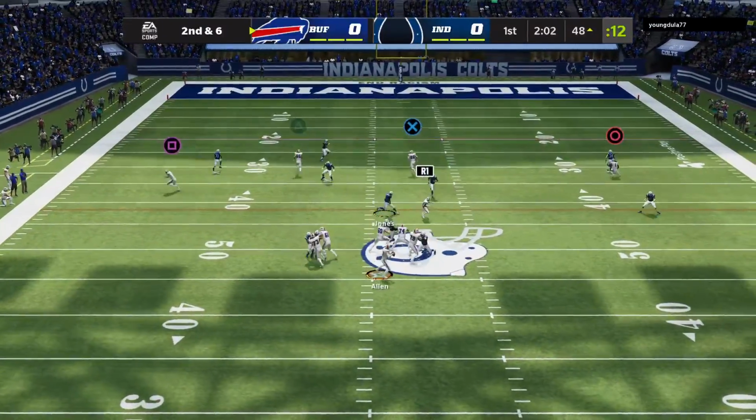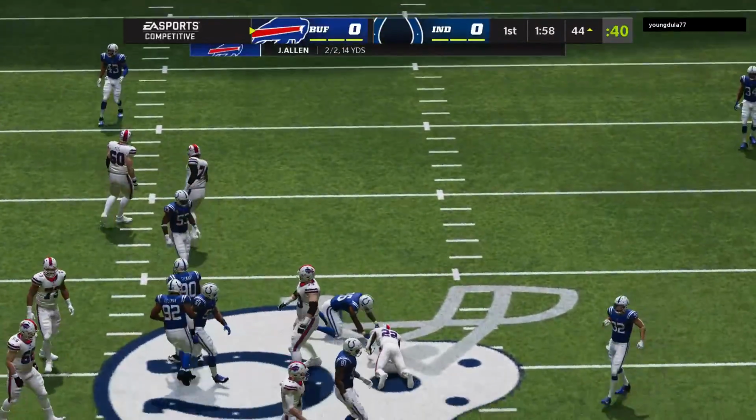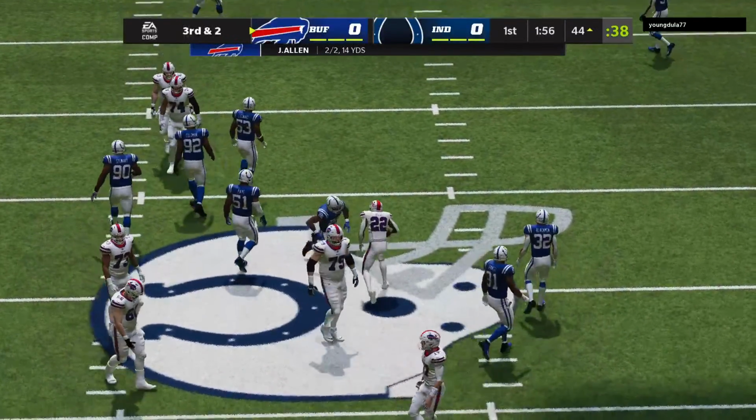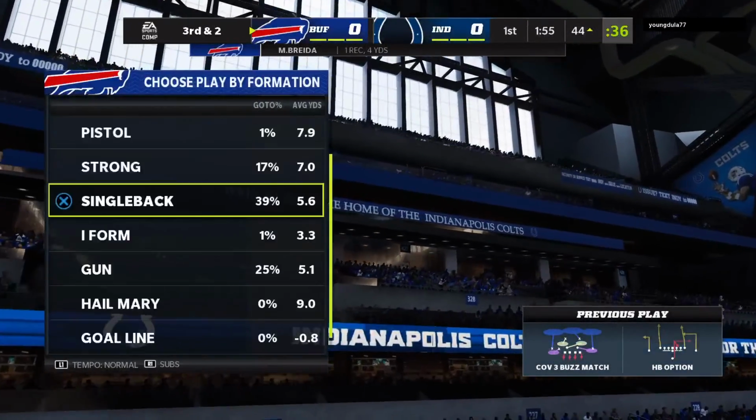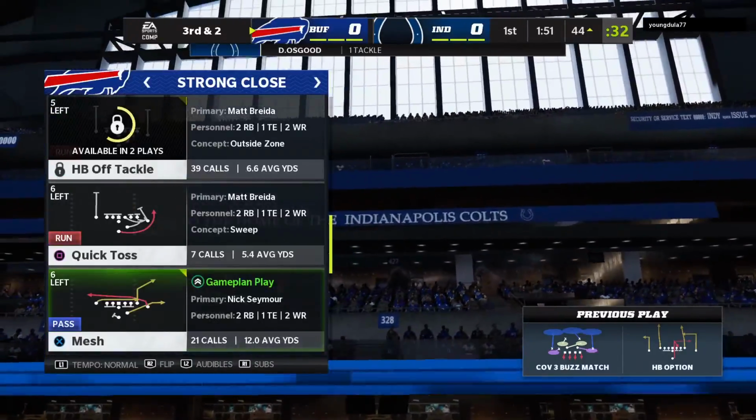Allen now looks to throw. Complete to the running back, Matt Breida, and he'll be taken down at the 44-yard line. The result, only 4 yards there on the play. And it'll be 3rd down.